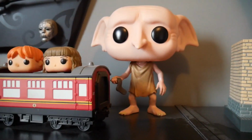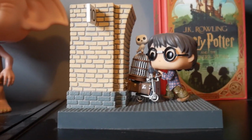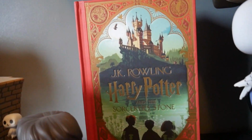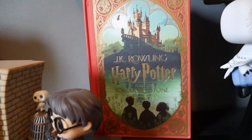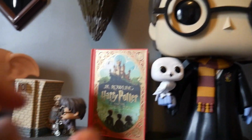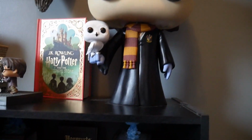And then we got Dobby 10-inch right there. We got the Harry entering Platform 9 3/4. Then we got, this is the newest version of the Sorcerer's Stone, but it is sick. I got it for Christmas, and it's like a pop-up sort of book, but the detail is great. It's so durable too. It just seems so high quality. It's definitely worth it. Go to Amazon though. Don't buy full price. Here's the 18-inch Harry Potter.